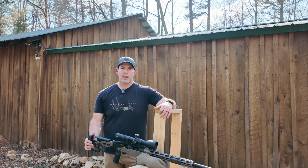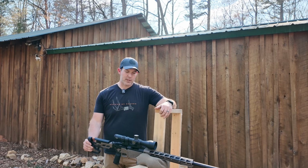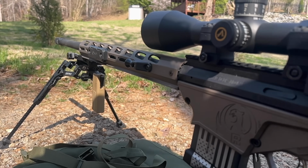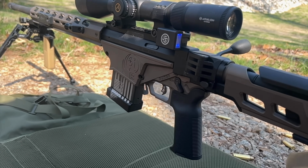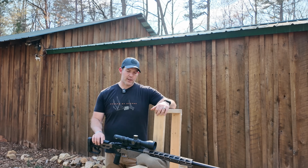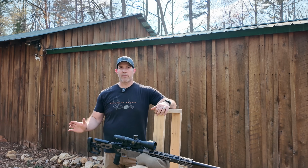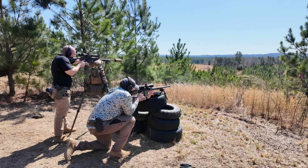All right, so here we have a very beautiful and new Generation 4 Ruger Precision Rifle. In my last video, I was calling this the Gen 3 and everybody corrected me on that. Apologies for that. I have shot the Gen 3 and I now have the Gen 4 that I've shot for one full team field match, which I like to call a sniper match because I really want to be a sniper, even though I'm not.